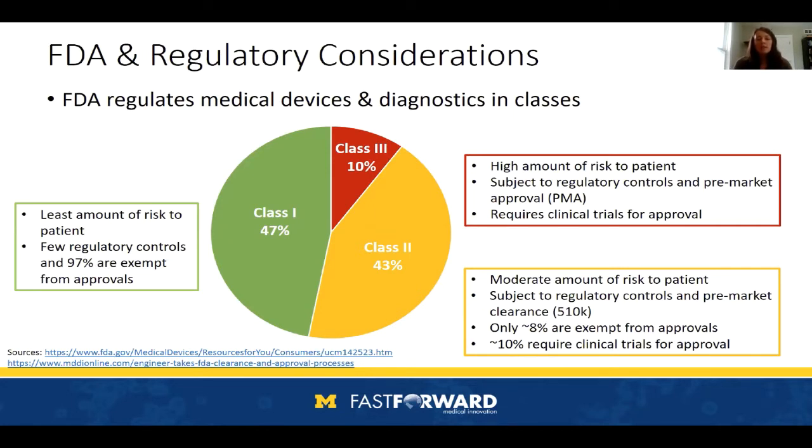More common are the class 2 devices. These pose a moderate amount of risk to the patient. They're subject to regulatory controls and a pre-market clearance process, most typically called a 510(k) process. Very few of these are exempt from FDA oversight. And of note, only about 10% require a clinical trial for approval. I'll make a note about that later, but just keep that in mind.